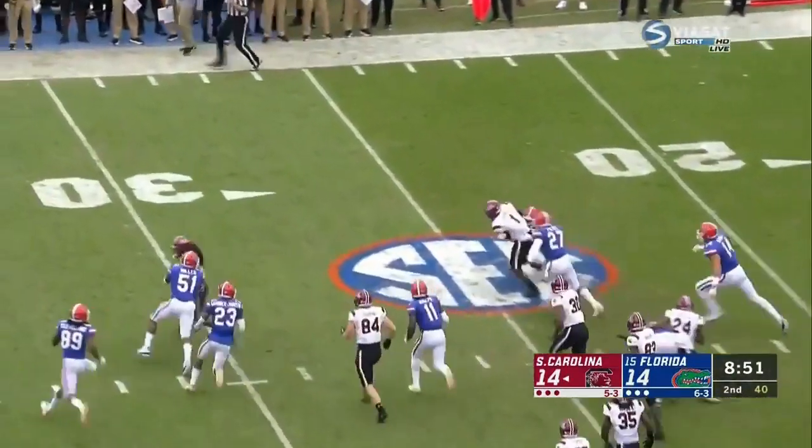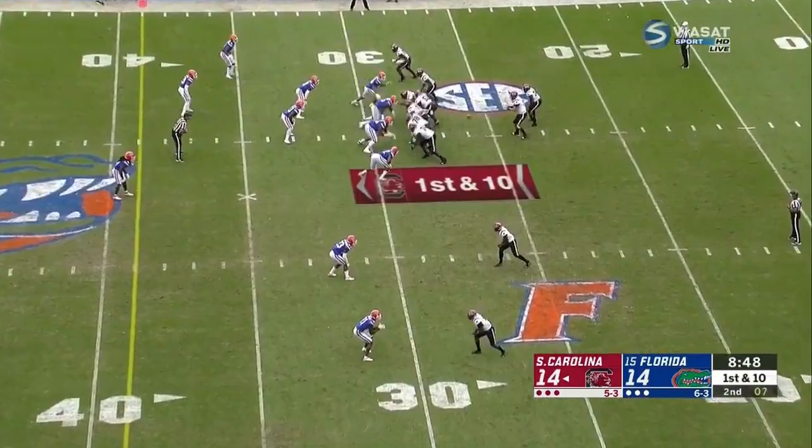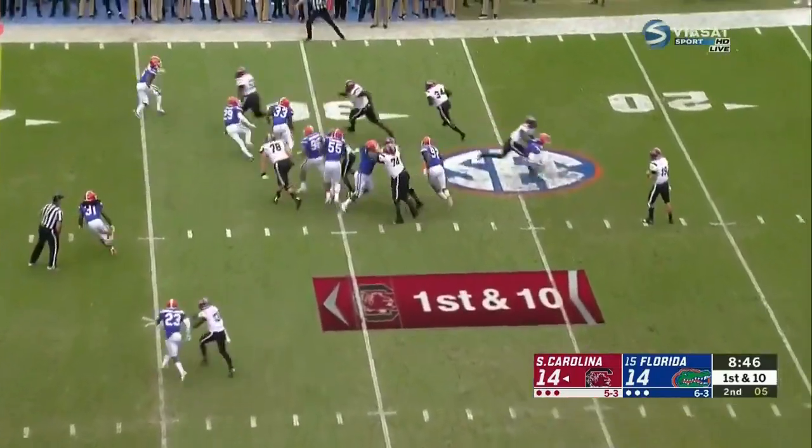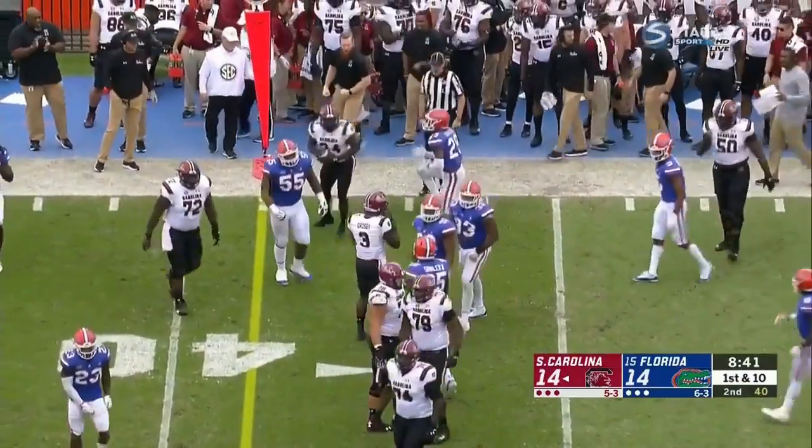Look at him go. Out to the 29. Here's Adnan. 5. First down for the Gamecocks. They'll run Denson off the right side. He's up to the 37-yard line, picking up 8 yards.